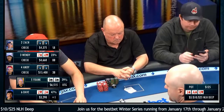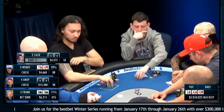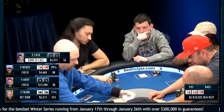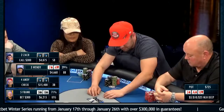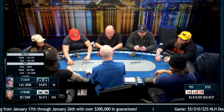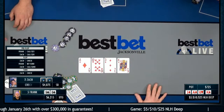So you don't mind limping in, inviting other limpers behind, or getting in as cheap as possible by limping, and then if somebody raises, you can just flat call and avoid opening and getting 3-bet and having to put in too much with these type of hands that you're likely going to be check folding flops to. So the cheaper you can get in, the better.